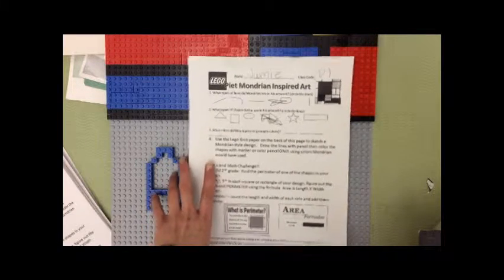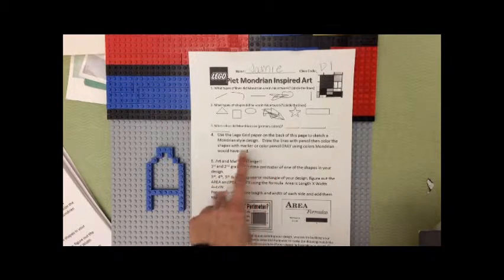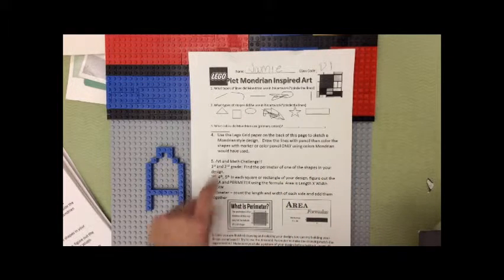Step 4 is to use the grid paper on the back of the page to sketch your own Mondrian design. Draw the lines with pencil, and then we're going to color the shapes with marker or colored pencils, only using colors that Mondrian would have used.